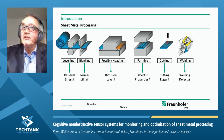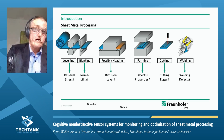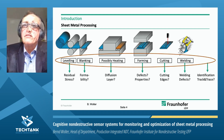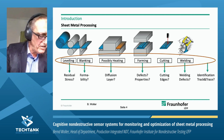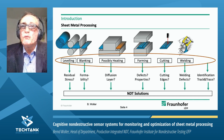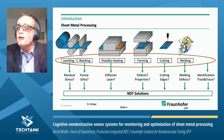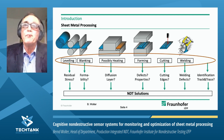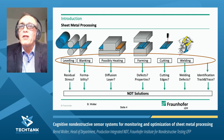And later, clear if you are welding or joining the component, the question is about welding defects. And what I can say is that meanwhile, and in addition, I think it's a relatively new task. You have to identify these individual sheets over the entire production chain. And what I can say, meanwhile, we have developed NDT solutions for all these tasks. Because my time is limited, I cannot show you examples for all of this, but you can later ask me, and then we can look for that.